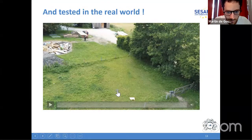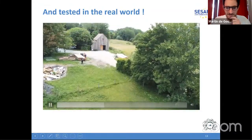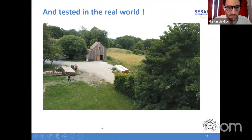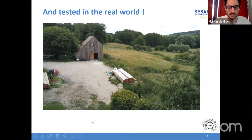I hope that you can see the video. The drone is on the middle bottom of the video, and we have a flight plan that goes right into the trees here. This was one of our first tests, also filmed by a drone. As you can see, the drone performs an avoidance maneuver and then comes back to the original trajectory.